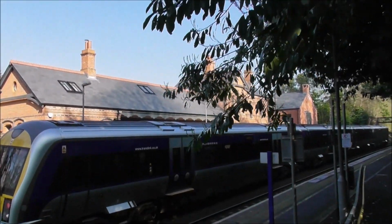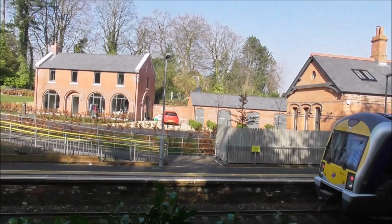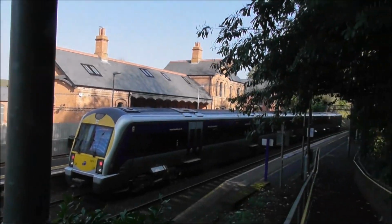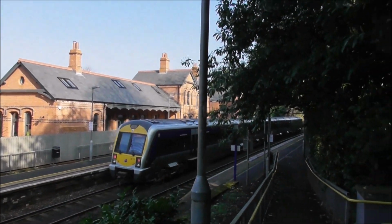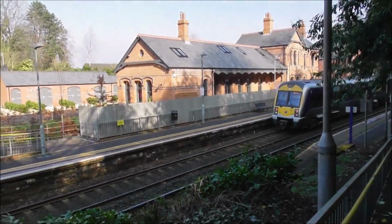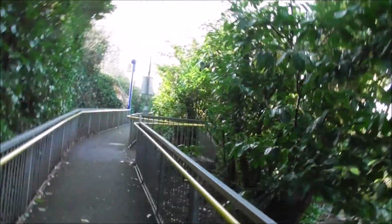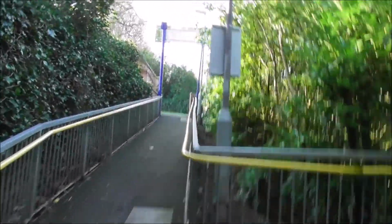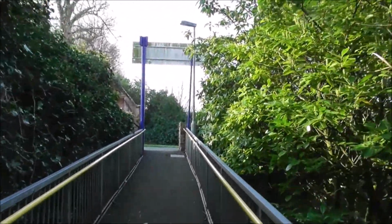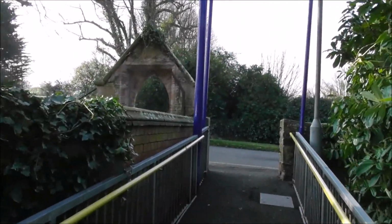This is the 3011 heading to Bangor. All diesel, no steam. And I'm coming up the other side, and I'm going to do a wee circle. Going to see if I can video this bridge. Look at the architecture there. It's not lovely.